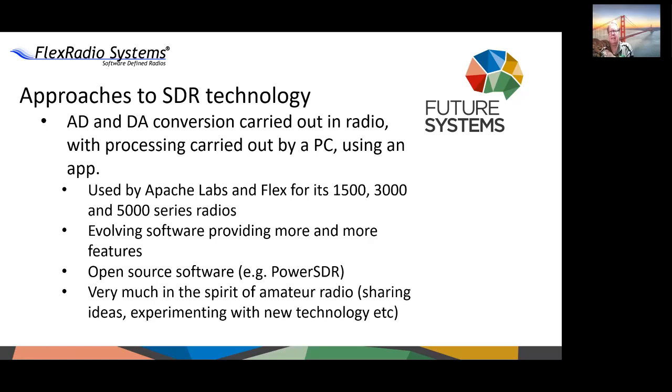Power SDR was what was developed by Flex, and then used as a sort of open source software for lots of other types of radios, including the Apache Labs. Flex don't maintain that application, but there's a bunch of volunteers that do. There's other open source software to do the same job, and it's very much in the spirit of amateur radio, in terms of sharing ideas, experimenting with new technology, and all that sort of stuff.